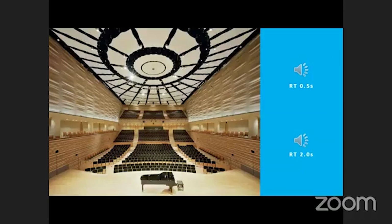That is different in music space. Let's feel the difference. This is 0.5. This is 2 seconds. And you can feel the difference. The reverberation time is not the shorter the better. For the music space, a longer reverberation time can make the music more beautiful. So, different spaces require different reverberation times, and we can show you a bit.